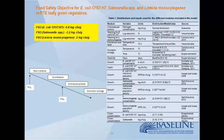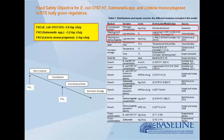For example, for unprocessed product, the distribution considered was a normal distribution based on the different scenarios considered. For Listeria monocytogenes and the step of washing, a model was considered to quantify the logarithmic reduction of CFU per gram from a study of Carrasco et al., carried out by one of the partners of the project.